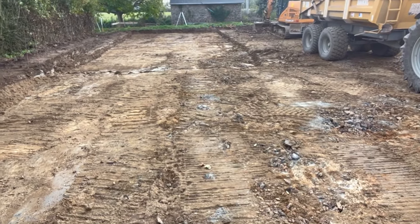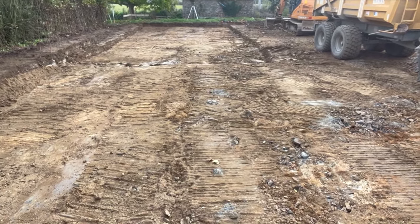Professional guys, I'm really delighted. Can't thank my lucky stars enough that I chose the people that I did. And so far, so good. Now it'll be over to the stonemason guys, who will be putting in conduits this coming week.